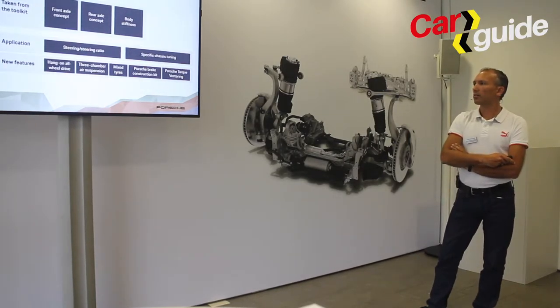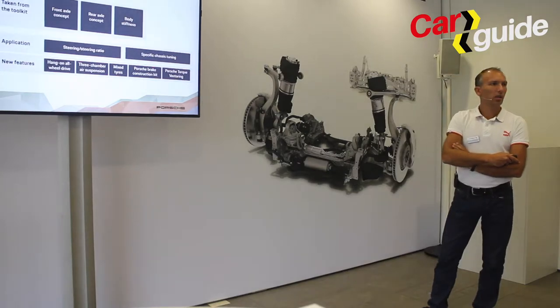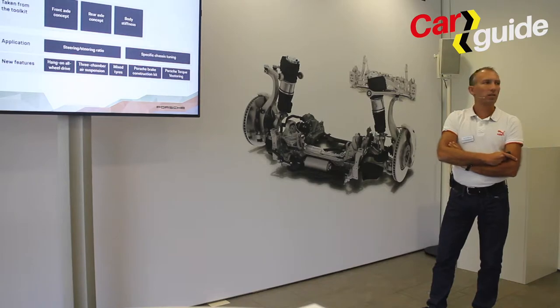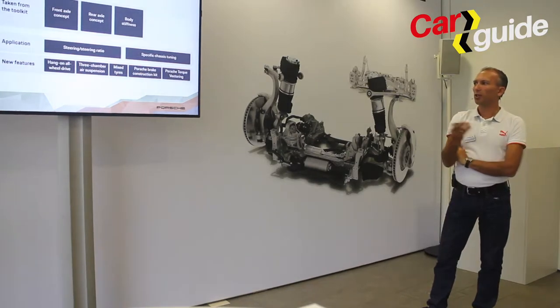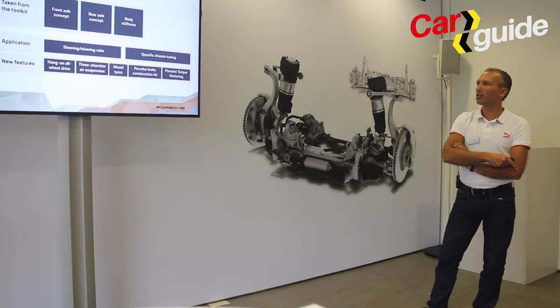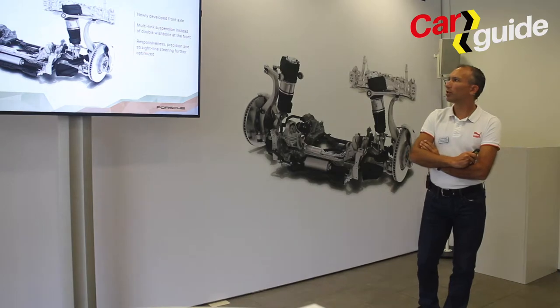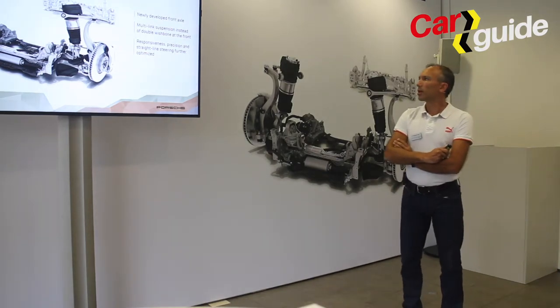which gives us the key advantage that the front tyres can be set to different parameters than the rear axle tyres. Then we use our own Porsche brake construction kit, no carryover from the group, with our own brake calipers, both front and rear, and also coming with a new feature that we'll tell you more about in a second. Axle concept, as I said, essentially a carryover element from the group.